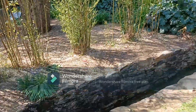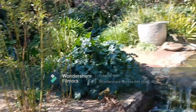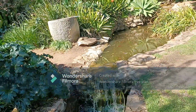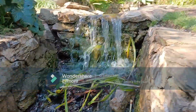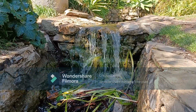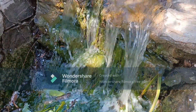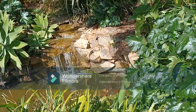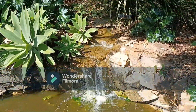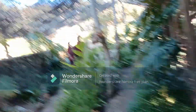Have a go at this. Got a nice little... Have a go at that. Nice waterfall. Have a go at that. Absolutely gorgeous waterfall there. Heading into the shade house.